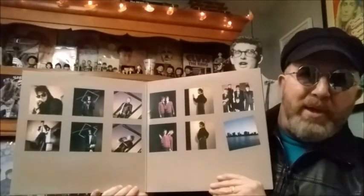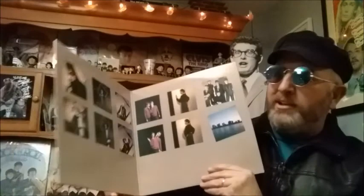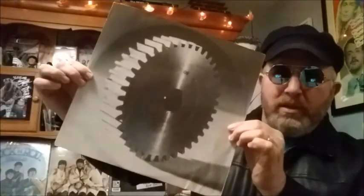Heartbeat City. Big, big album for the Cars. It was probably, I think, their last album before they went on a hiatus for many years. They've since come back and have put out at least one other album in recent times, but this was the last big Cars album before they split, so-called split. Heartbeat City. Pretty good shape, some wear. It's on the Elektra label. Wear and tear a little bit on the cover, but nothing terrible. Vinyl's in great shape.